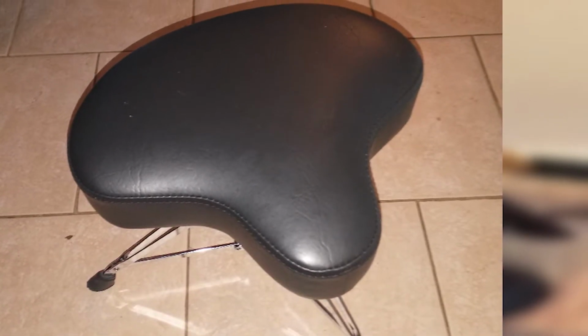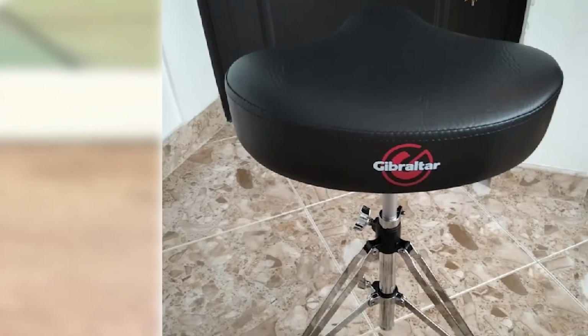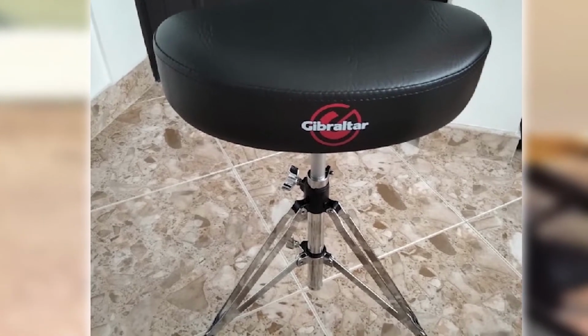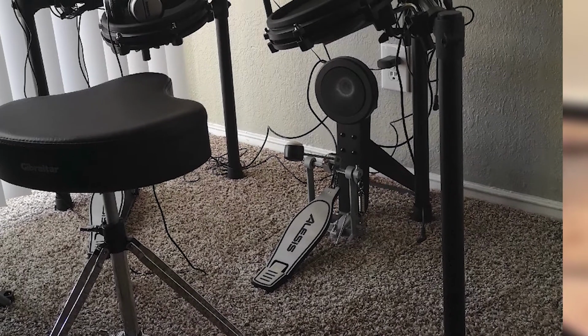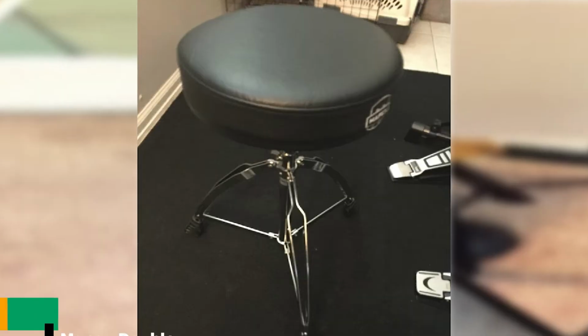So what's good about this one? Well, obviously the price, but also the motorcycle seat and the fact that you can adjust the height from 18 to 24 inches. The drum throne seat is nice foam that is quite comfortable to sit on. But since it's so cheap, it's not the most ergonomic stool out there. But on the other hand, if you're a beginner and might only practice drums 15 minutes a day or less, you don't have to worry too much about that.